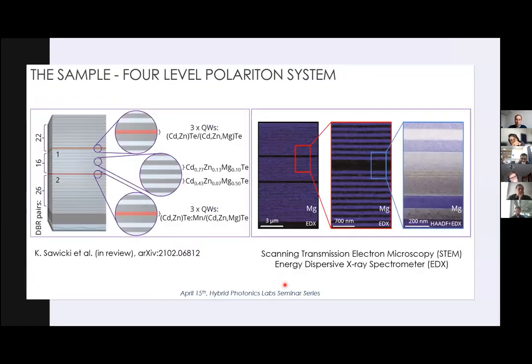I didn't show it, but in the microcavities there are different types. One of them is cadmium zinc telluride and the other is cadmium zinc telluride doped with manganese. So there is an energy shift, a small energy shift between the excitons. Exactly. This energy shift is related to the manganese dopant in one of the sets of microcavities. Okay, thank you.